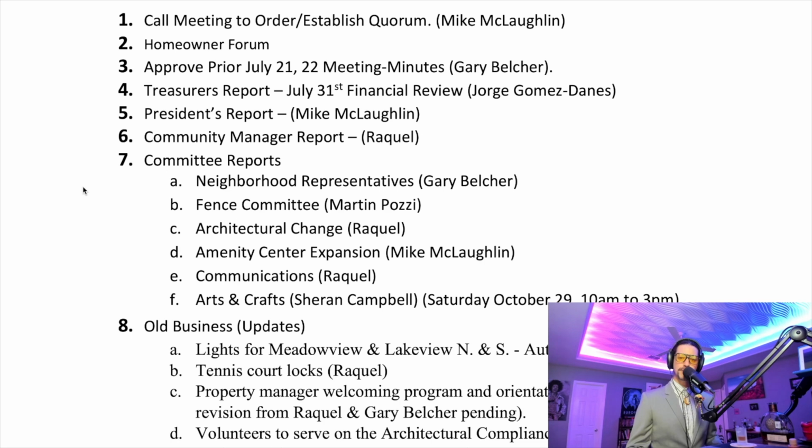She went over some issues with the gym, some equipment in there that needs to be replaced or repaired. The air filters in the gym have been replaced. Unfortunately, it looks like the screens on the tennis courts have been broken again from the high winds or maybe vandalism, we're unsure.